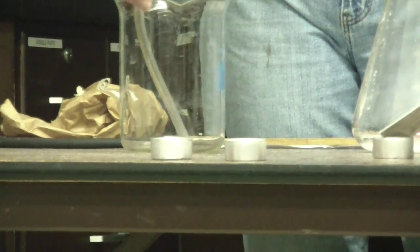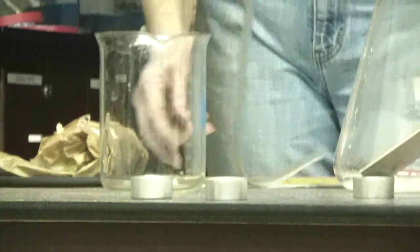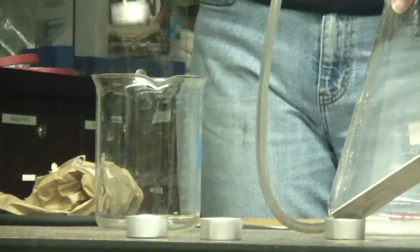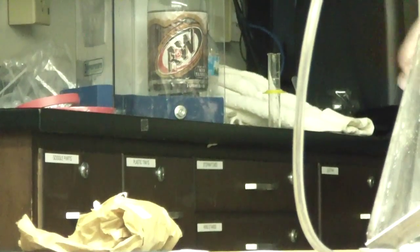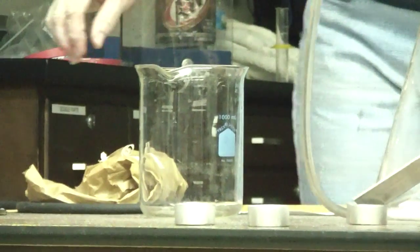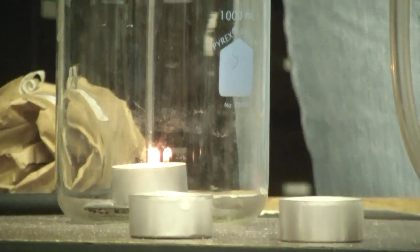So by now it's probably filled. And I can put the candle into the beaker and it goes out. If I dump the carbon dioxide out, and I put a lit candle in there, it won't go out, okay?